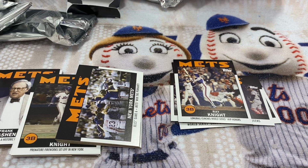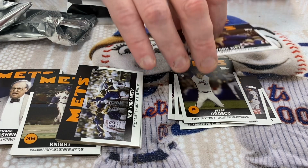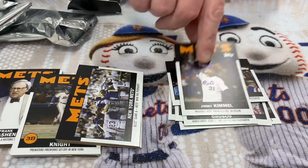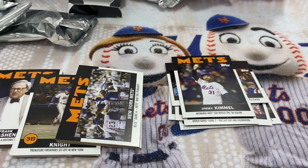All right, we got Jesse Orosco after they won the World Series. Keith Hernandez and Gary Carter. Now, why does he have to put himself in the card set? I mean, give me a break. Get your nose out of here. We want Mets. We don't want you.